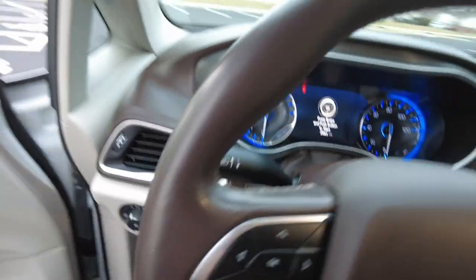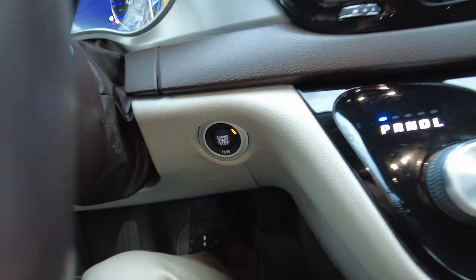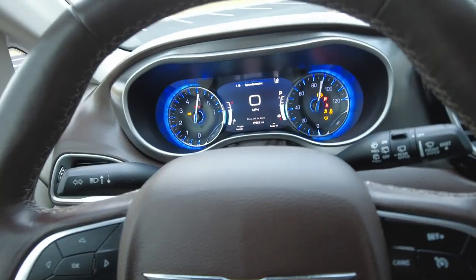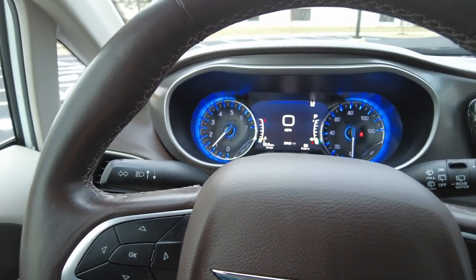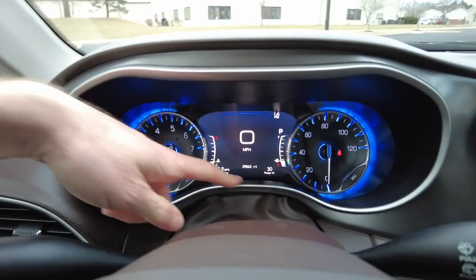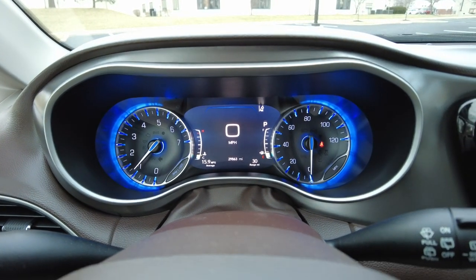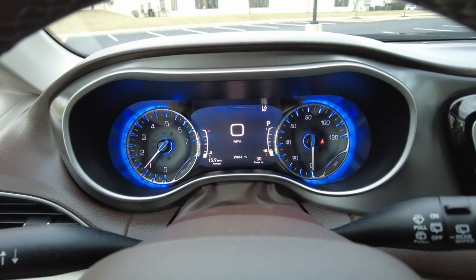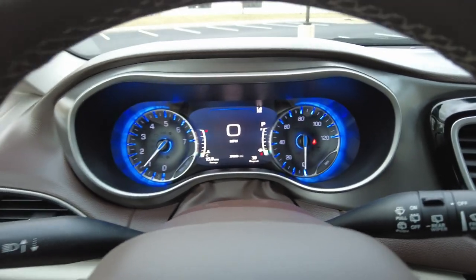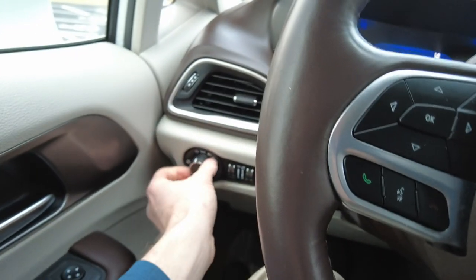As we come in, it's a push button start. So you just have to have your foot on the brake, key in the car, and it'll start right up for you. And then to show you the miles, it's got 29,863 on the mileage. No warning lights on the dash, which is always nice.